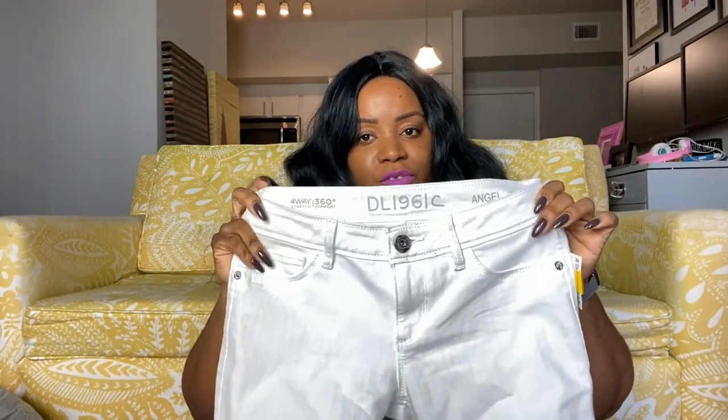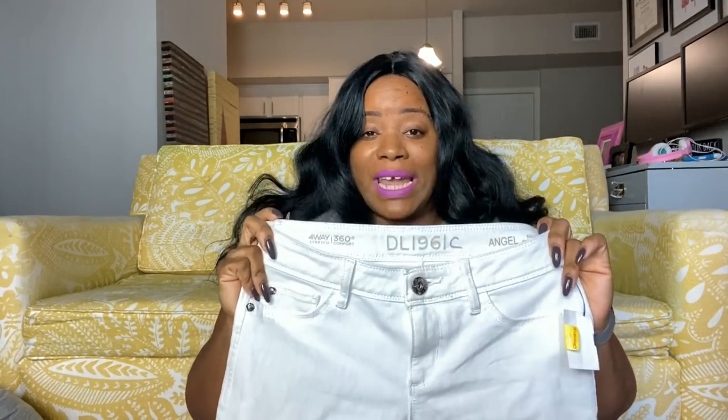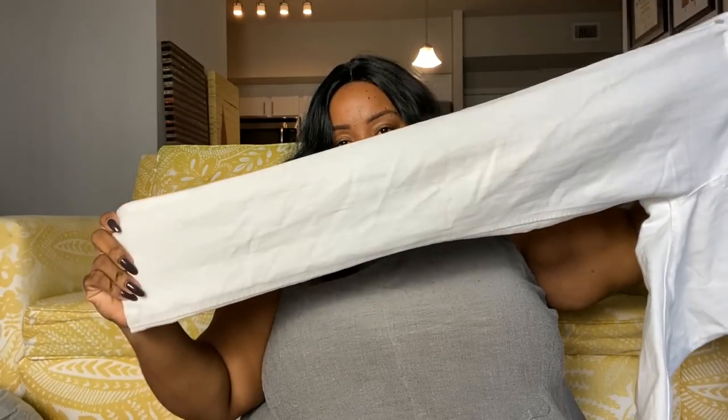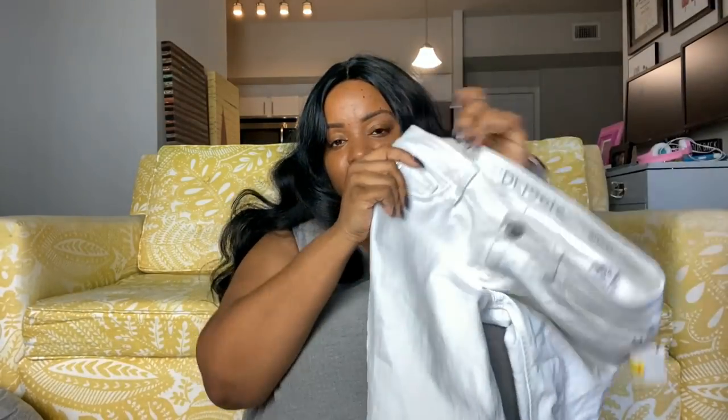Put it over there. Okay. This is DL1961, which does sell for me. I was very hesitant on getting white, but you know, if it's there until the spring, it's there until the spring. That's why we shop the sale and we get it for the price that we get it, right? So there's that.